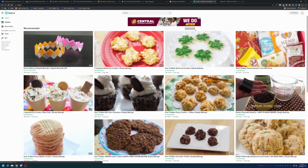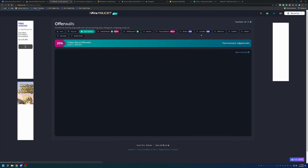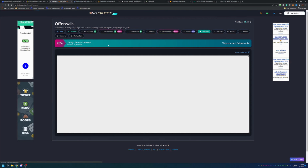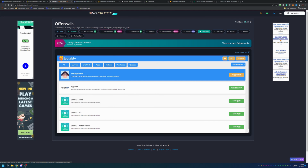I'm going to take a look at Loot TV. Again, these two are almost identical sites, and they work exactly the same. Basically, you create an account on these sites, email and password, very simple, and then you go on to, I'll do Fire Faucet for example, you go to Offer Walls, go over to Lootably, find the videos section, and then just click on this button here.